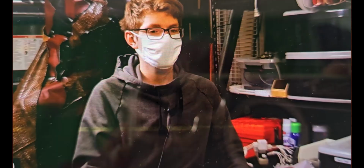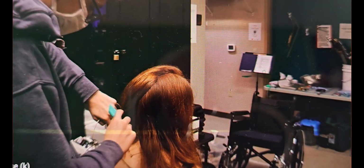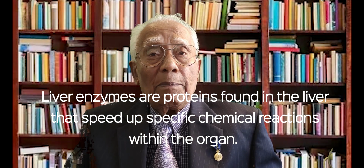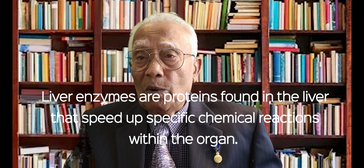Now, what are liver enzymes? Okay, let's start with the basics. Liver enzymes are like the backstage crew of your body. They work tirelessly behind the scenes to keep things running smoothly. Liver enzymes are proteins found in the liver that speed up specific chemical reactions within the organ.